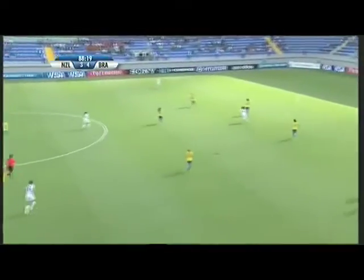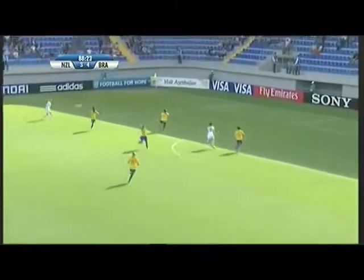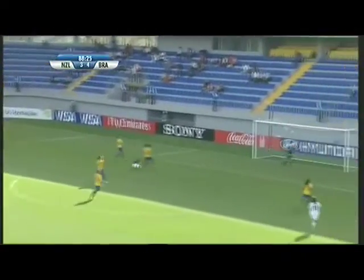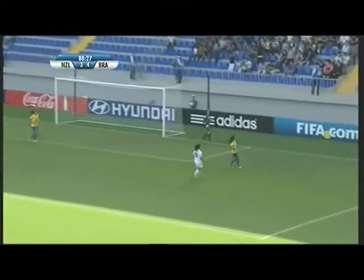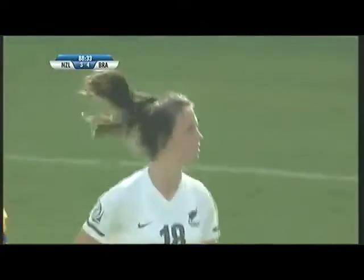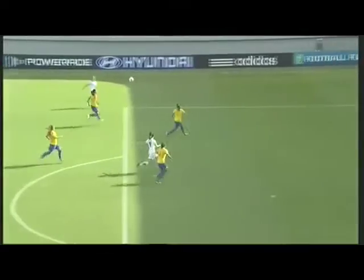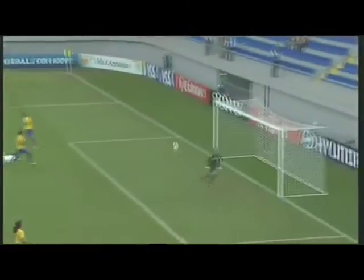There hasn't been much of a threat from the New Zealanders. Moore trying to put that right, that's not a good header. Straight to Megan Lee, Ralston's in the box for her. Here's Ralston with the header. Couldn't quite direct it on target, but it was another good counter-attack by the New Zealanders. Worked the ball across very quickly. It was a poor header, which gave Lee the chance to get down the left-hand side. Ralston in the box, but heading across the face.